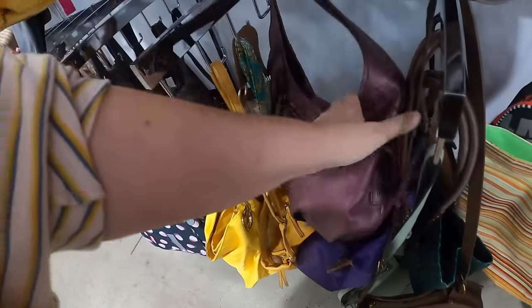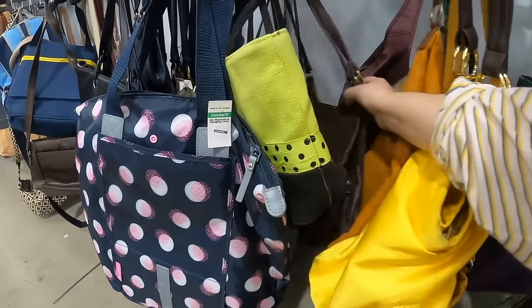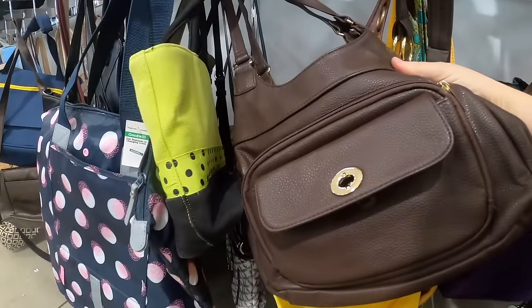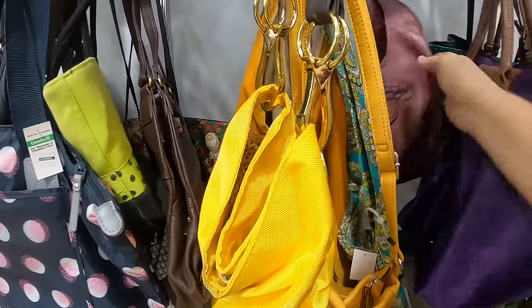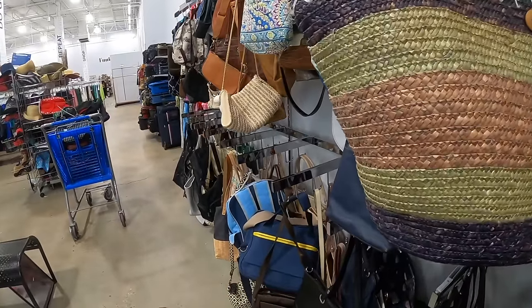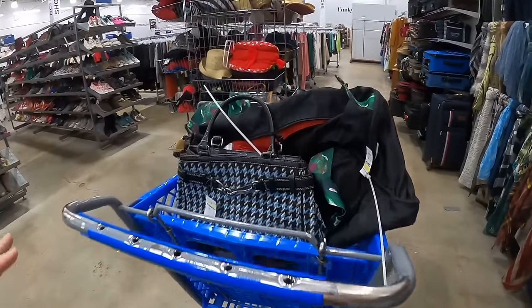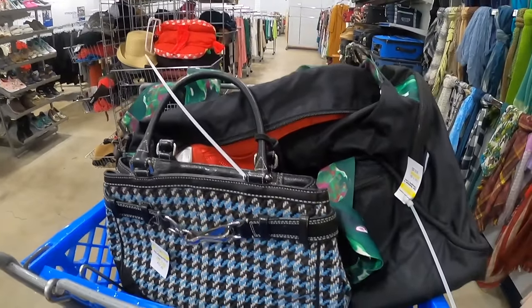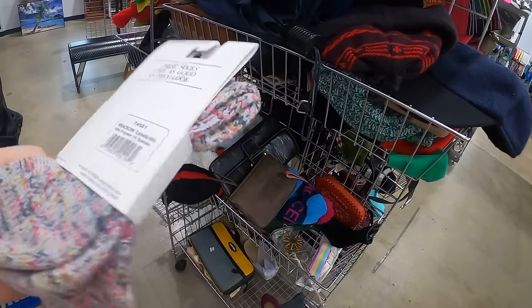What about this one? Can't really tell what that one is. Oh, back there. That's generic. That's not going to be anything. Okay, I think that's a Vera Wang. I've seen that before. So, all right. I'm going to go through a couple of these things, and then I'll come back, and we'll go through the shoes. All right. Oh, these are really cute.